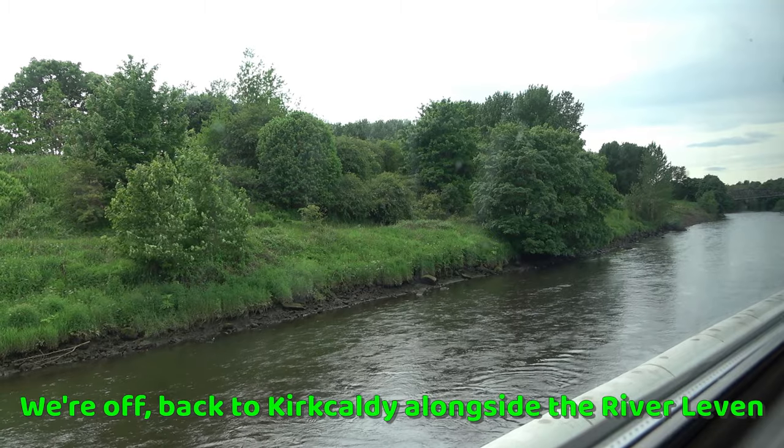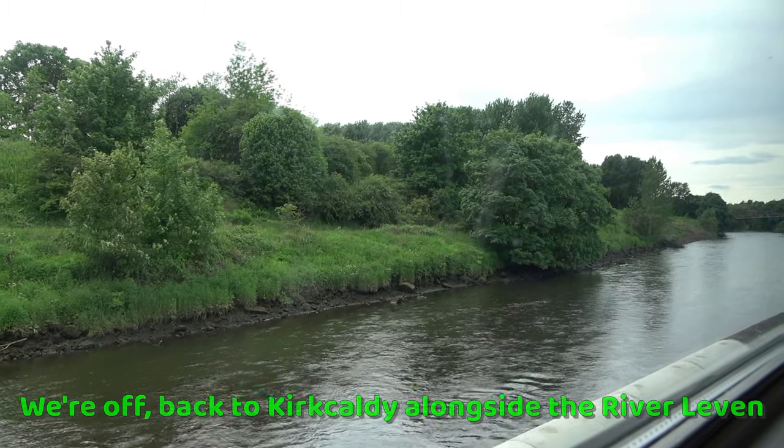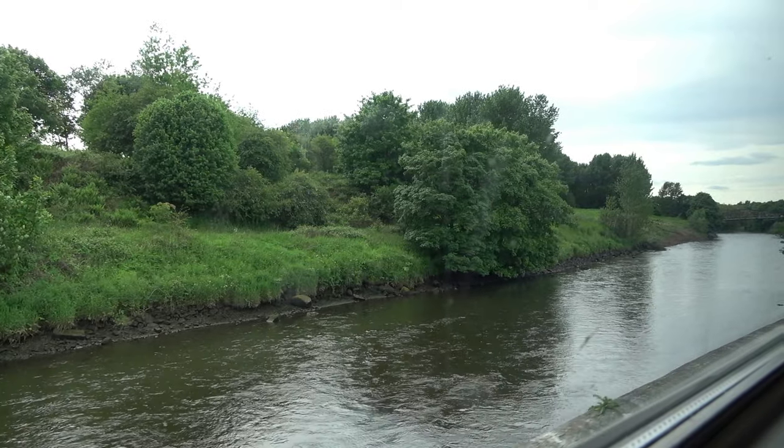And we're off. We're heading for Kirkcaldy from Leven. This is the westbound journey. By the way, you can see the eastbound journey in our companion video.